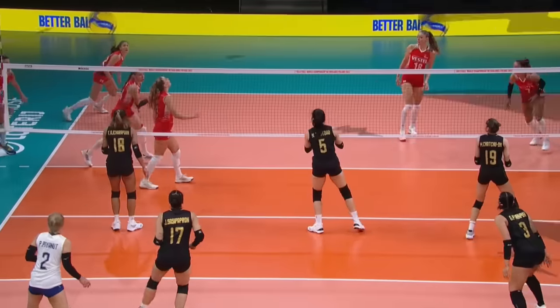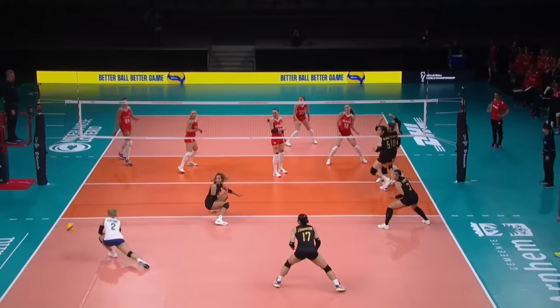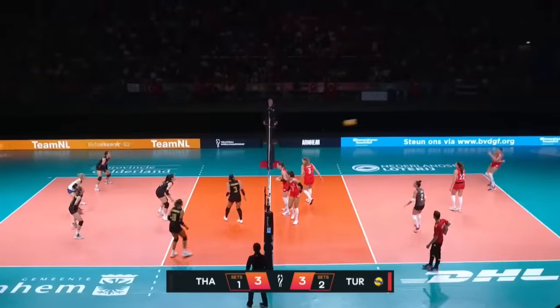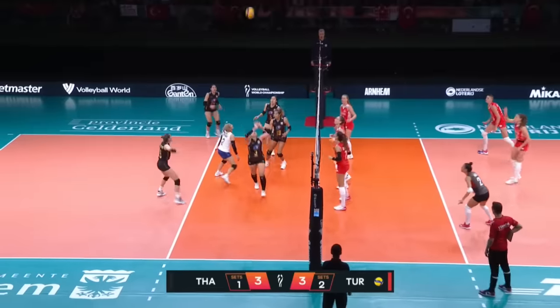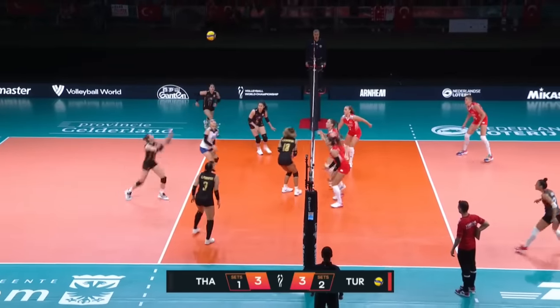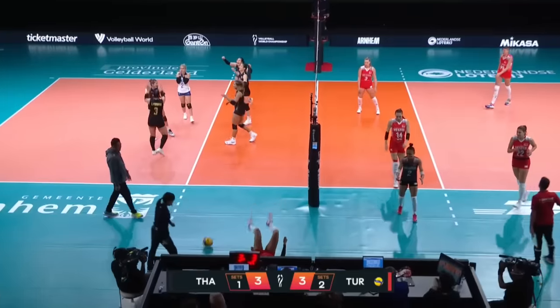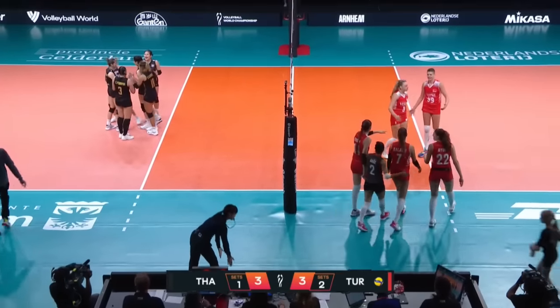And Coach Guidetti saying, no, we're not going to use our challenge here early in set four. 3-3 the score, early stages, fourth set. Thailand leads in the match. They want to avoid a fifth set, of course. Back row, Chachuan, pancake dig, but it's going to fall. And it's a point Thailand.